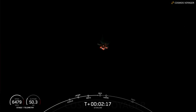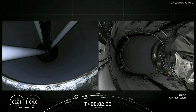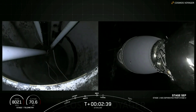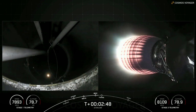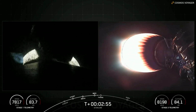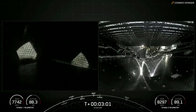Moments ago, we heard the call out for MVAC engine chill had begun, indicating that we are beginning to chill the engine in preparation for second engine start 1. MECO. Stage separation confirmed. MVAC ignition. And as you just saw and heard over the nets, we've had successful main engine cutoff, stage separation, and SES-1. You can see a nice orange glow developing there on the MVAC nozzle. We're coming up on fairing separation from the first stage in just a few seconds.